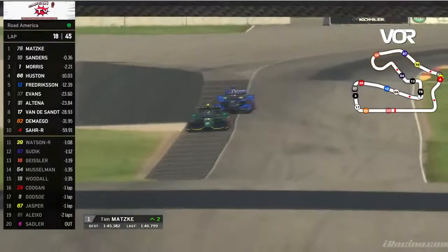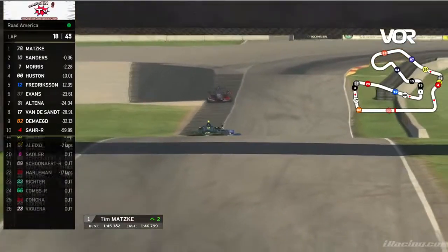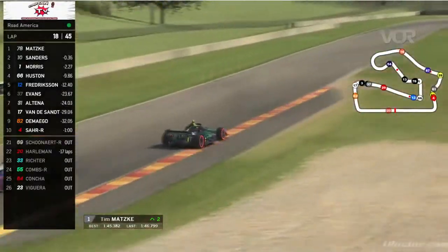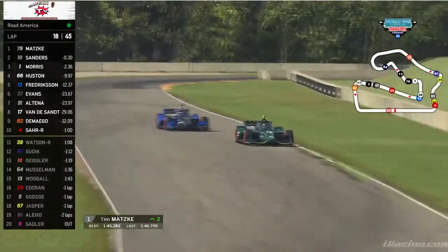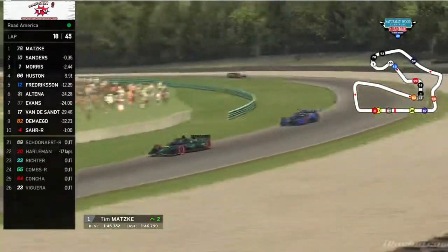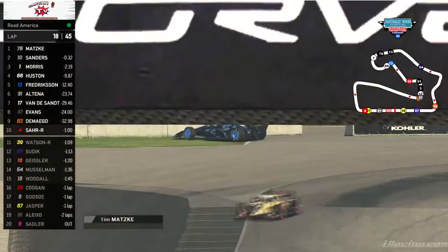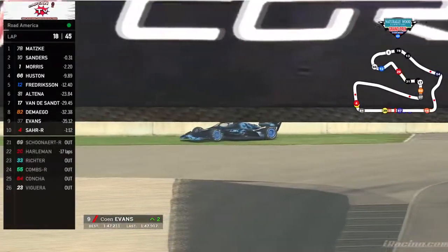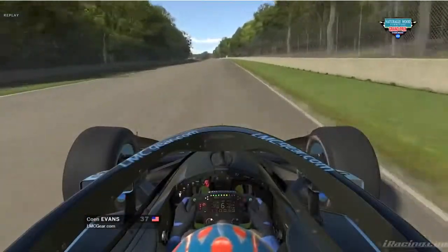As the battle for the lead is going to shape up here. Remember, just a little bit ago, these 2 battled for second, and now it's a battle for the lead with Tim Matske and Gavin Sanders. And Cohen Evans with issues. Cohen Evans off in turn 5. The Homestead winner driving it down to turn 5 here.